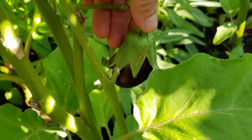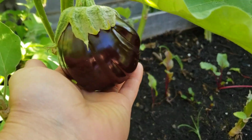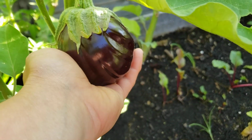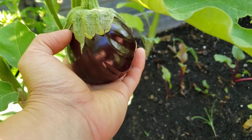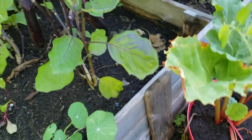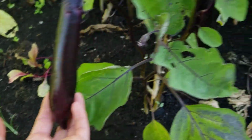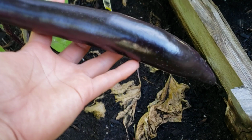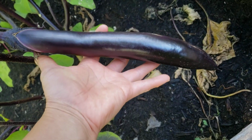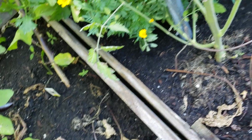I've got my eggplant growing. So these are miniature eggplants. This is as big as they'll get. They'll get bigger, but then they get seedier and tougher and whatnot. And these are my Japanese eggplant. And they get like 17 inches long. They're huge. So that's another task for me today to finish.